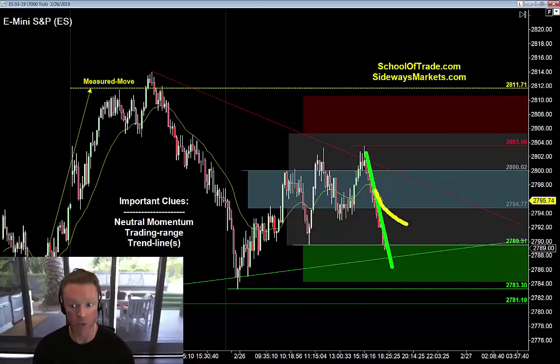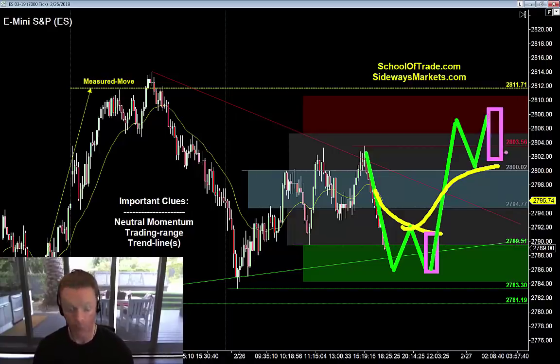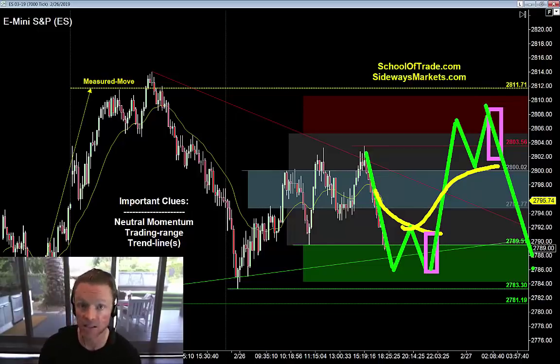This is first try. We pull back to the moving average. The sellers try a second time. We now look for that nice strong signal and we buy it going back up. We go back up. The buyers, of course, now try to buy the pullback. They try once, they try twice, and we sell it back down into that range. It's that easy, guys. Trading ranges are actually very, very simple patterns. The challenging part is when we don't take the time to identify it as a range.